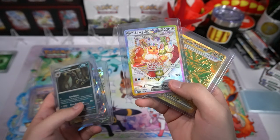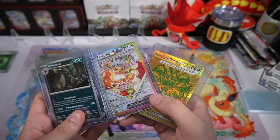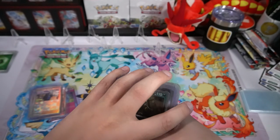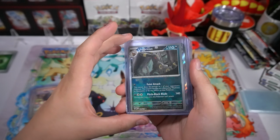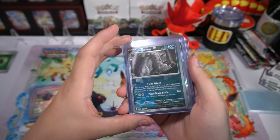I think this one's probably the most valuable right now. I assume this promo is worth quite a bit. But I'm pretty sure this Umbreon is worth more than the gold card, just because people love Umbreon. Not my favorite evolution, but I am not mad about getting the Pokeball Umbreon. So clean with the window texture there.